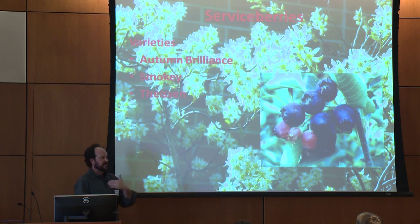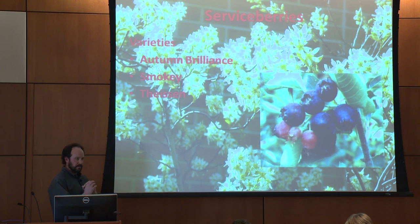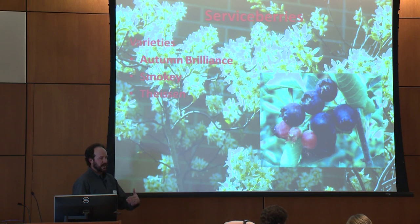So Autumn Brilliance is a hybrid between our true native service berry and a northern service berry. And then the Smoky and Thiessen are cultivars of the northern service berry, which actually puts on a bigger berry. They don't do as well around here, but if situated in the right cooler microclimate, they can produce well.